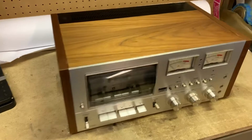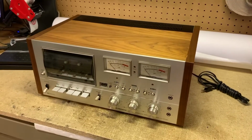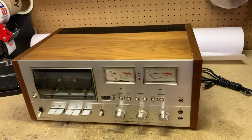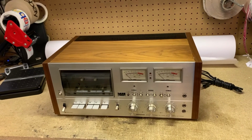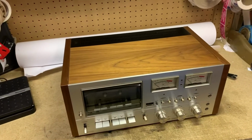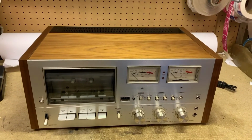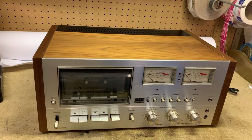Normally that would be something I would just go ahead and fix, but the reason I didn't fix it is because you almost have to completely dismantle the entire cassette deck mechanism to do it. And at the time I wasn't looking to do that kind of work. I am kind of now wondering if I shouldn't have kept this on the shelf a little longer. They're worth $300 to $500 in good working condition, or restored I should say. And this one, like I said, only works in the play position.